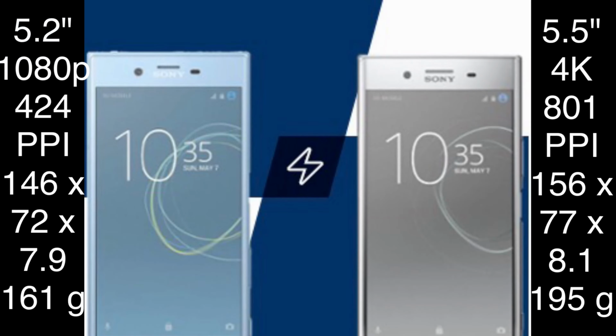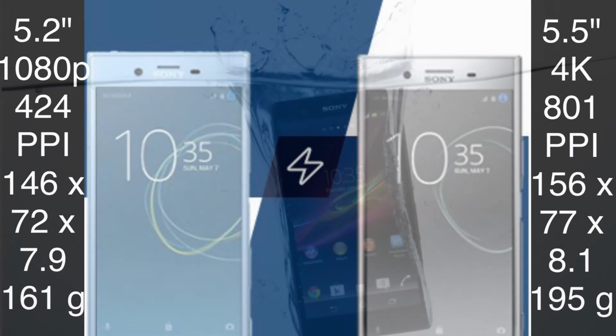The side bezels are 3.6 millimeters on the XZS and 4.2 millimeters on the XZ Premium. The top and bottom bezels are 15.5 millimeters on the XZS and 17.1 millimeters on the XZ Premium. The display size of the phones are 5.5 inches for the Premium and 5.2 inches for the S. This translates to the phones being 156 by 77 by 7.9 millimeters for the Premium and 146 by 72 by 8.1 millimeters for the S. They are both IP68 rated.